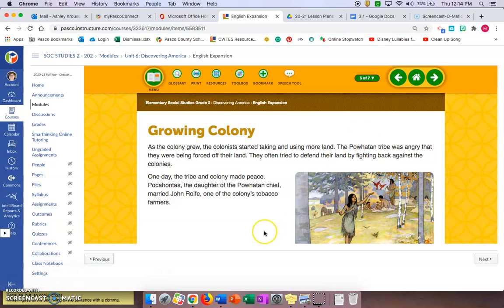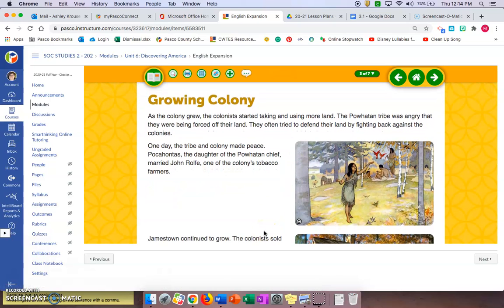As the colony grew, the colonists started taking and using more land. The Powhatan tribe was angry that they were being forced off their land. They often tried to defend their land by fighting back against the colonies. One day, the tribe and colony made peace. Pocahontas, the daughter of the Powhatan chief, married John Rolfe, one of the colony's tobacco farmers.